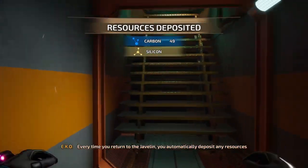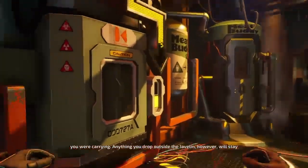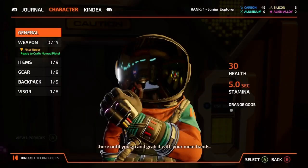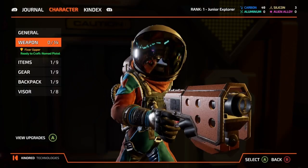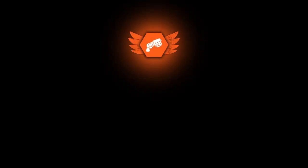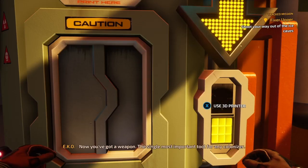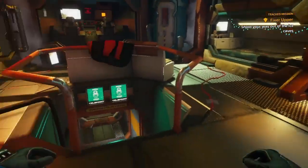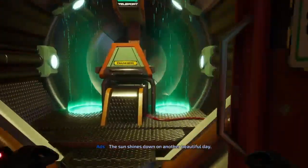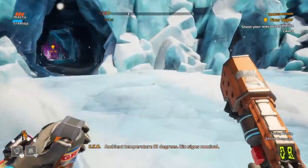Javelin, you automatically deposit any resources you were carrying. Anything you drop outside the Javelin, however, will stay there until you go and grab it with your meat hands. Now you've got a weapon, the single most important tool for any colonizer. The sun shines down. Ambient temperature 81 degrees. Biosigns nominal.